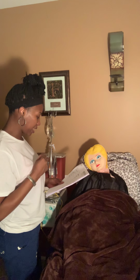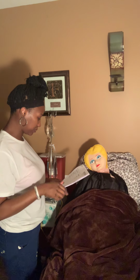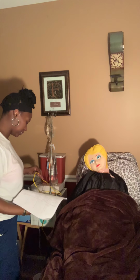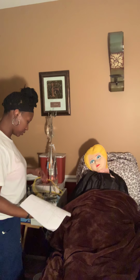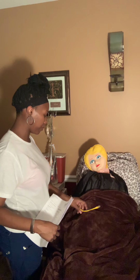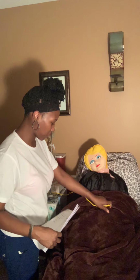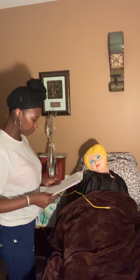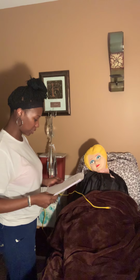I see your activity order is out of bed as tolerated with one assist. So when you want to get up, please make sure that you push your call light and let us assist you in getting up, okay? And you know how to use this call light? Yep, you just push that button. Yep, okay, and I'll set it there within reach. When you're in bed, we're going to keep your side rails up.